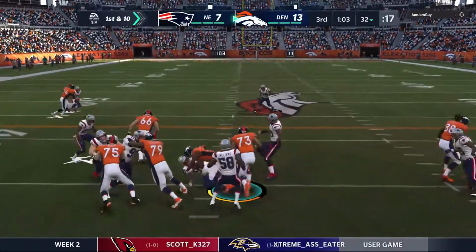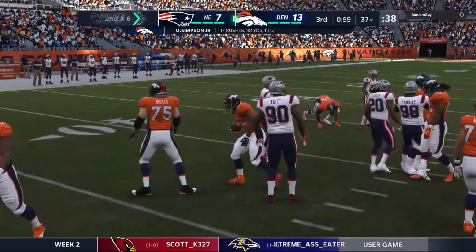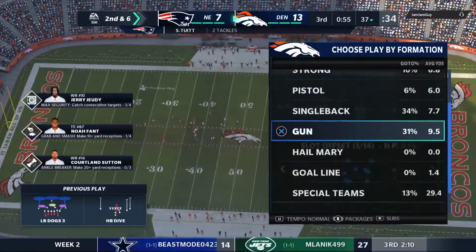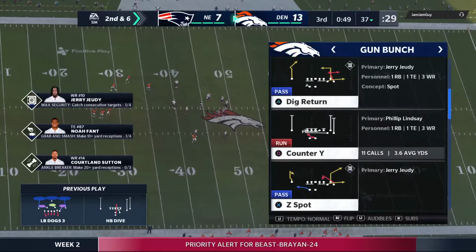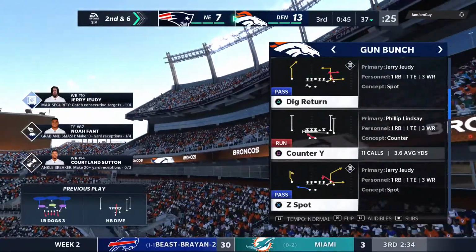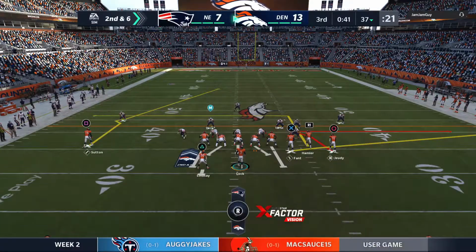Running game working. They'll stick with it on first down. It's a pickup of 4, and it'll bring up second down. Well, you certainly have to give a little credit here, because they're playing this game now at their pace. This is ball control football, sustained runs, taking their time, and making it work. From the 37, they work on 2nd and 6.